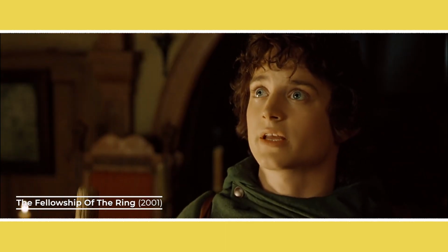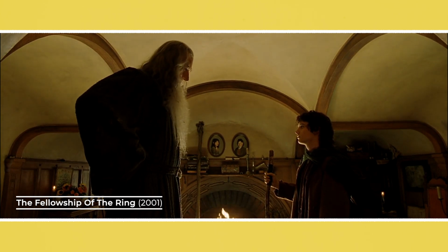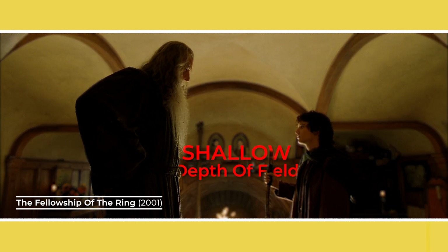A final rule for this technique when filming a forced perspective two-shot is to use a deep depth of field, so that everything is in focus. If a shallow depth of field is used, then one of the characters will be in sharp focus while the other is soft, which will break the illusion that they are on the same distance plane.